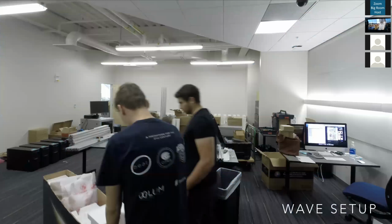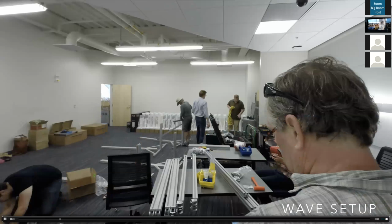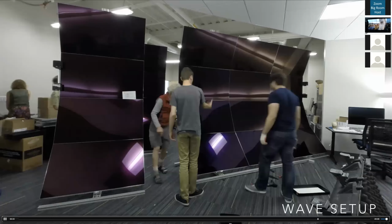Those are just 80-20 things that were designed by Tom DeFanti and Greg Dawe from UCSD. And so you can see the frame going up. Each column of the wave is its own separate movable installation. So we can reconfigure this in different ways. We can move these things around. It can be turned into an ellipse or a wall. Now flat wall. Now you might ask yourself, why is it curved?